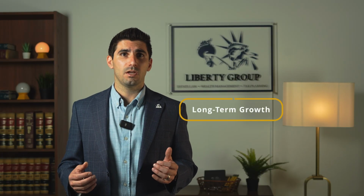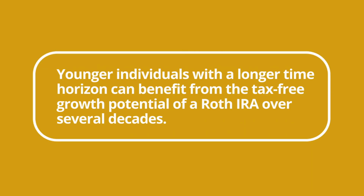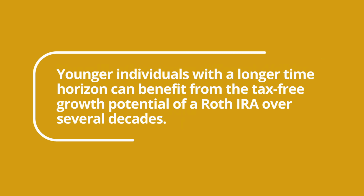Long-term growth. Younger individuals with a longer time horizon can benefit from the tax-free growth potential of a Roth IRA over several decades. Now, what about the tax implications of Roth IRAs?